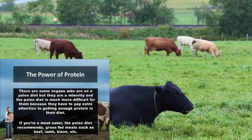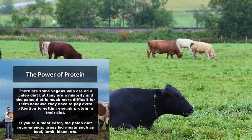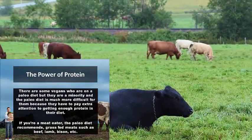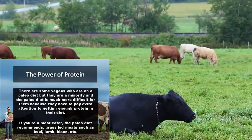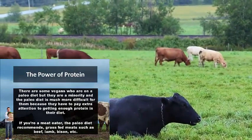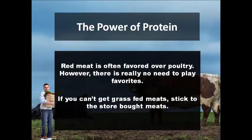There are some vegans who are on a paleo diet, but they are a minority, and the paleo diet is much more difficult for them because they have to pay extra attention to getting enough protein in their diet. If you're a meat eater, the paleo diet recommends grass-fed meats such as beef, lamb, bison, etc. Red meat is often favored over poultry. However, there is rarely a need to play favorites. If you can't get grass-fed meats, stick to the store-bought meats.